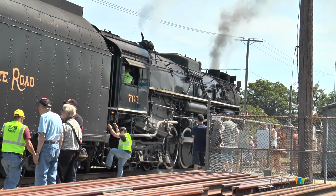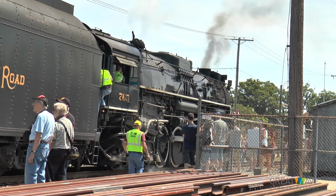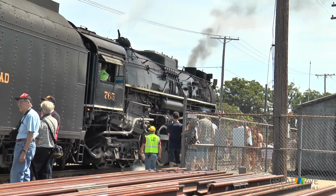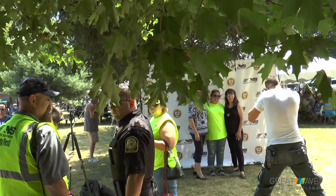So are you a train buff? No, I've always liked trains. I went on one 30 years ago, a steam engine. And then when I found this one, it's just the idea of going on something that old and running that good.